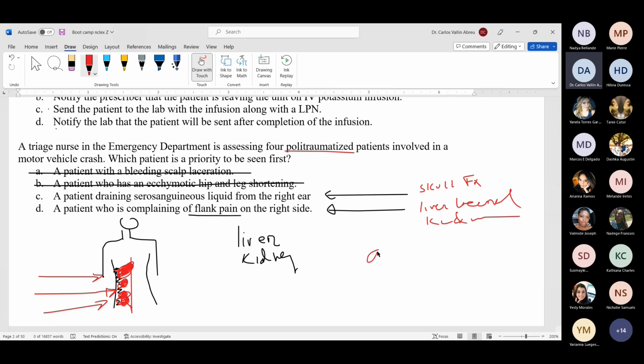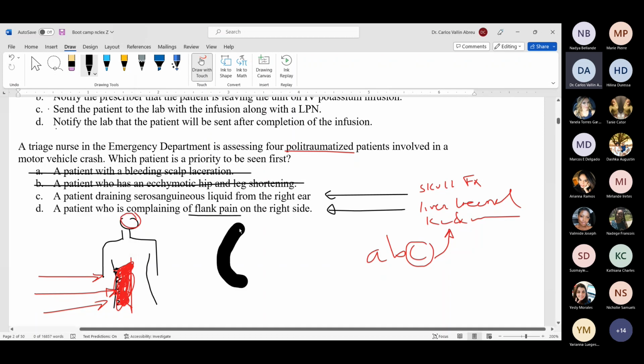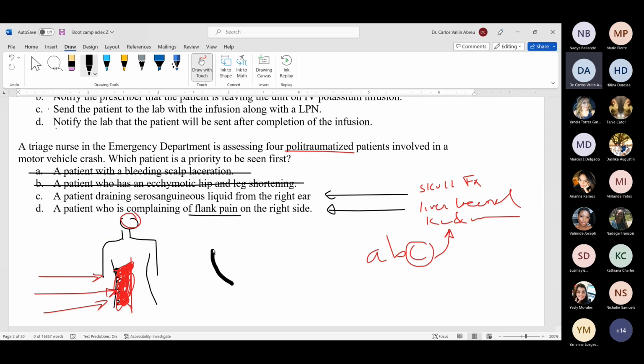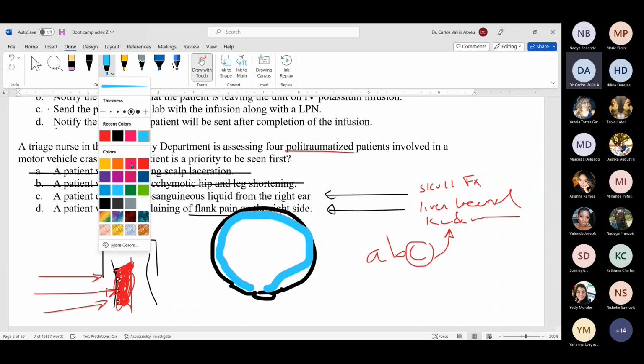If we go to ABCs, the C supports liver and kidney laceration because it's internal bleeding. If we go to the skull fracture, you need to know one thing. One thing is the skull. The other thing is the meninges with the cerebrospinal fluid. And then deep in this is the brain.